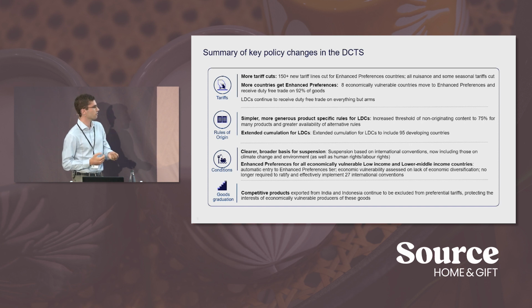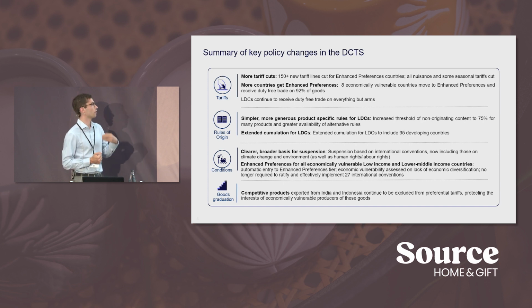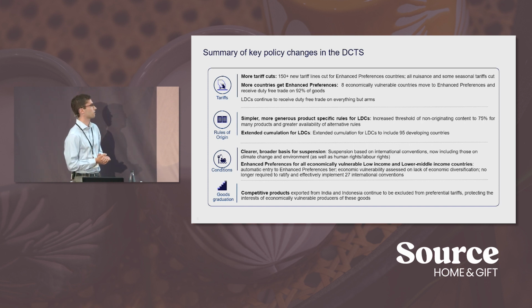On conditions, we still have suspension based on international conventions. We've actually added conditions on climate change and the environment as well. We still have the same robust conditions on human and labour rights that we had in the previous scheme as well, so they haven't changed.